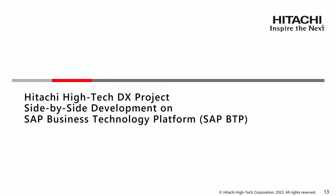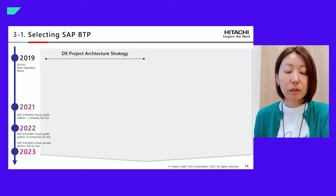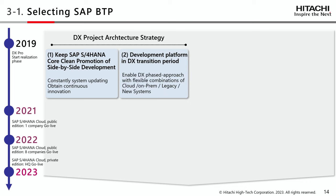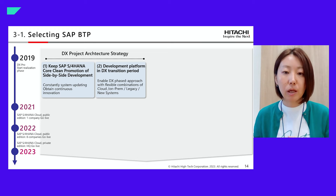Then, here was the main part: the side-by-side development approach on SAP BTP in Hitachi High-Tech. In 2019, we started the realization phase of our DX project, and we considered the following for our new platform. As a DX project architecture strategy, first, to keep SAP S/4HANA clean and promote side-by-side development in order to update the system constantly and obtain continuous innovation from it. And second, the new platform should enable a DX phased approach with flexible combinations of cloud service, on-prem, legacy, and new systems in the DX transition period, because it is impossible to launch every new system at the same time.